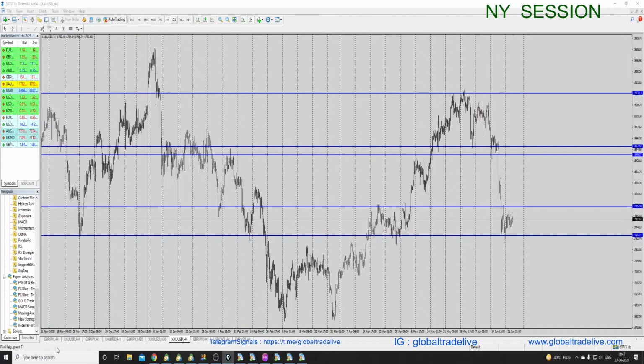Yeah, so if you have a look here, then you will see this move here is identical to this move. It came down, it came down, it went all the way up. Now it went all the way up. And look, this huge fall down here and this huge fall down here. So the market always repeats itself, always.